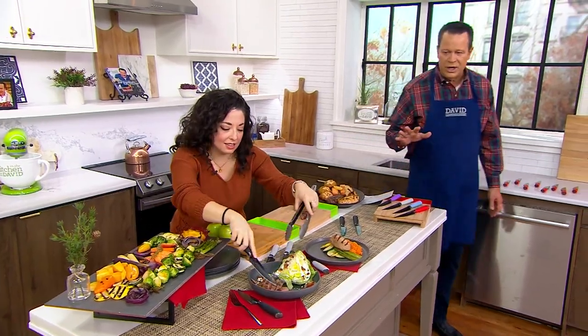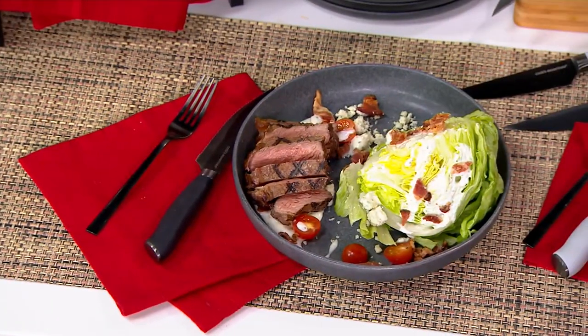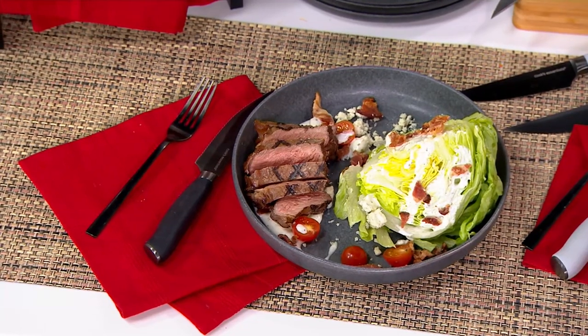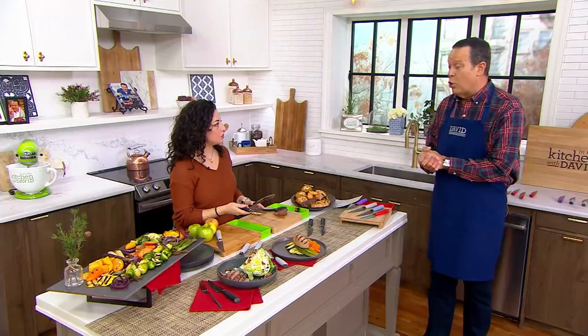Now look at that. We did a wedge salad with steak. There's a lot of protein happening right there, my friend. That's my kind of meal right there. That's it. Woo! I can tear that up. All right, now don't miss out. You could also put pork steak on that too.